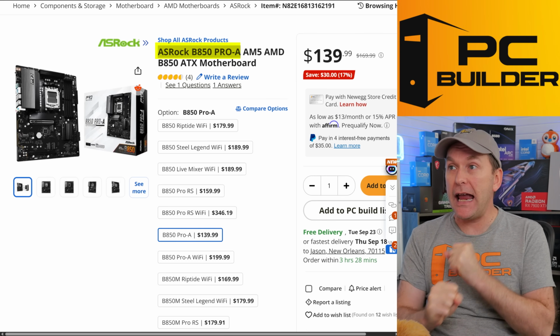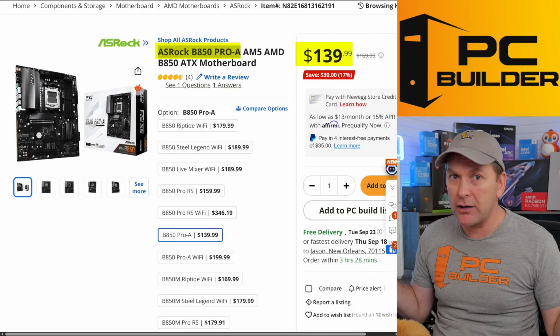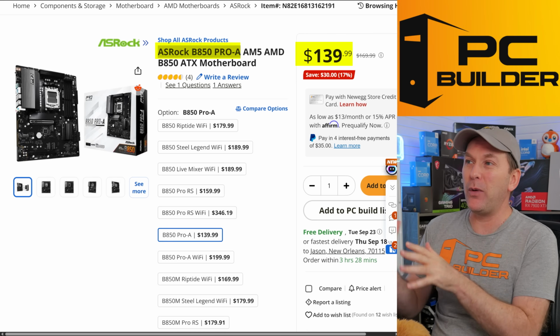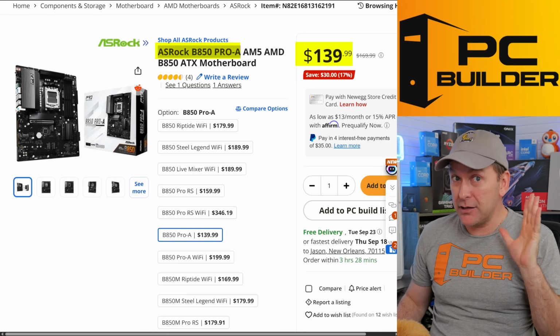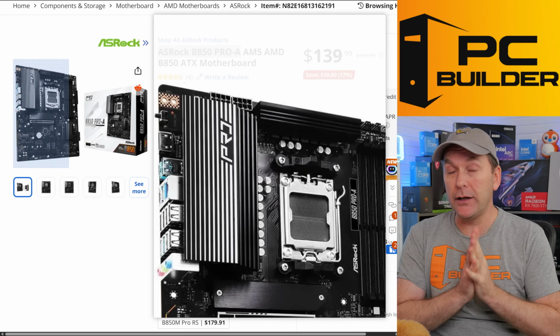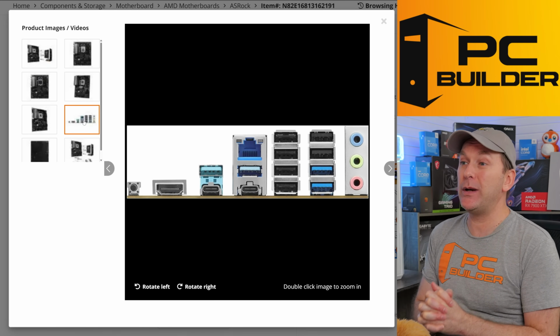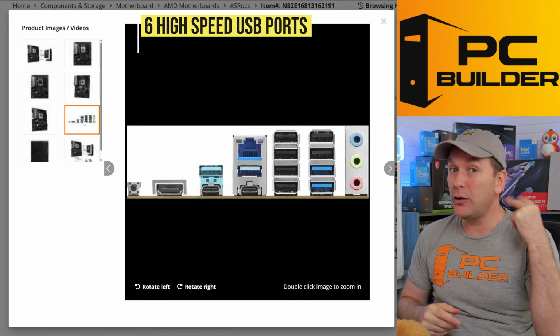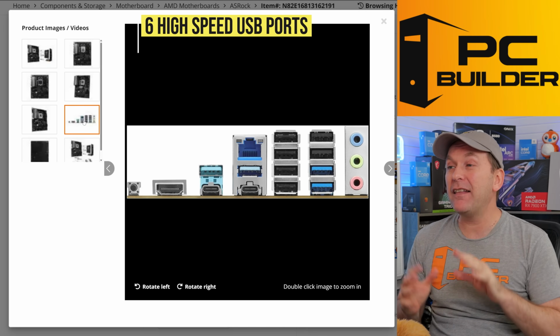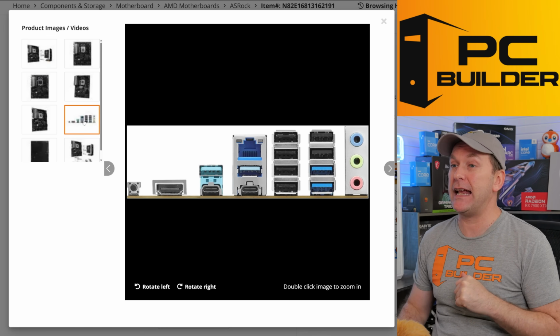That's the ASRock B850 Pro-A for $139. This board has been on sale forever at $139. By the way, it's not just a temporary thing. This, again, 4 M.2s on it is its real claim to fame. The VRMs are really, really good on this board too, by the way. And I do really like the rear panel USB connectivity to it. It has 6 high-speed USB ports, including 2 Type-Cs, and then 6 USB 2.0 ports as well. Just tons and tons of connectivity for days on it.